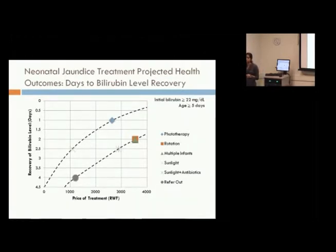Sure. If I'm a Rwandan parent and you tell me my kid's going to be just fine in 4 days if I don't do anything, that's going to sound pretty good to me. But that might not be the exact case. This is on average, assuming in some cases they get treatment, in some cases they don't. And of course, the severity will vary, and so there are many assumptions built into this. Yes, that's a fair point.